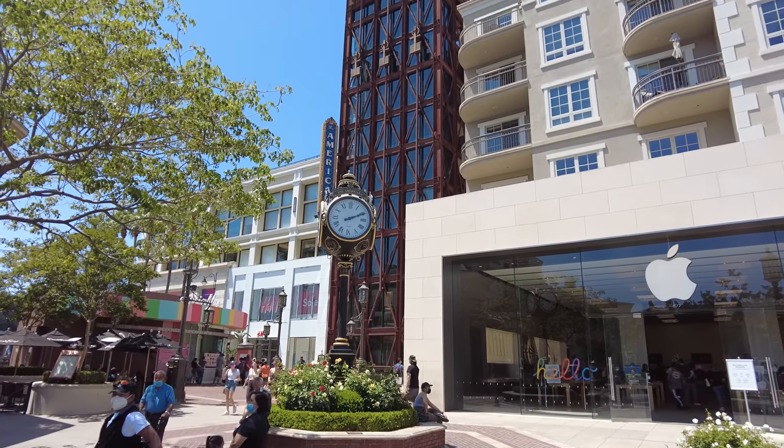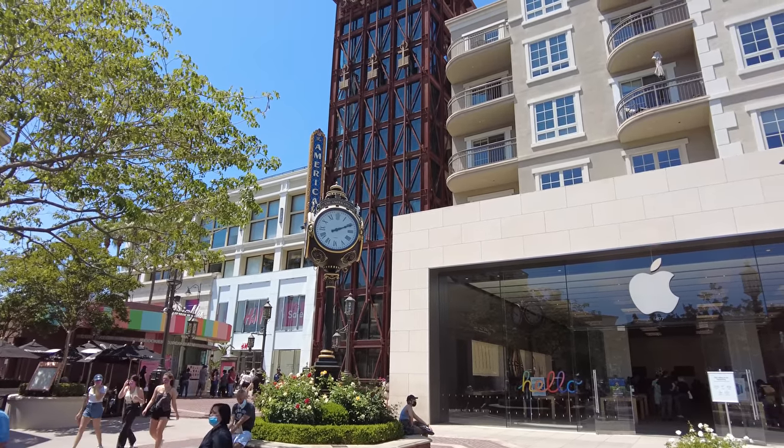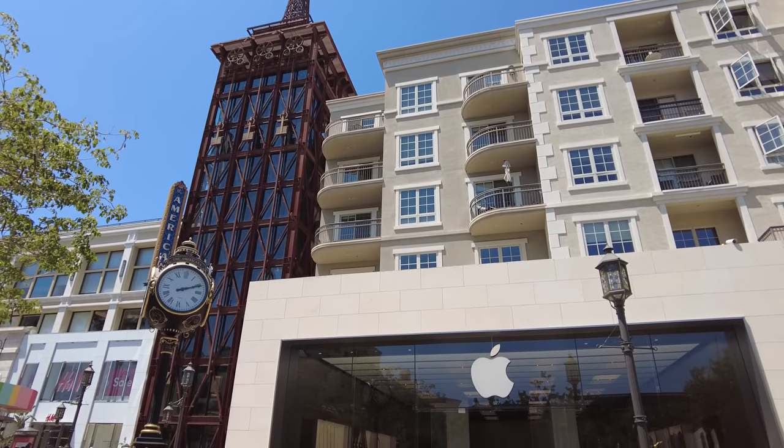What's up, everyone? It's Monday, July 19th, 2021. It's 2:11 in the afternoon, and it's 91 degrees Fahrenheit, 33 Celsius.